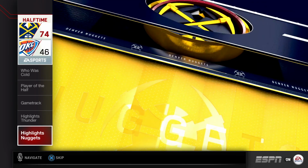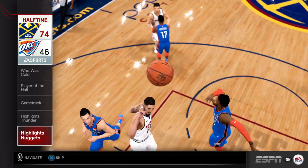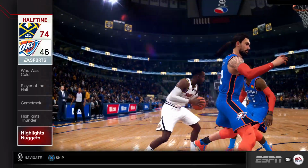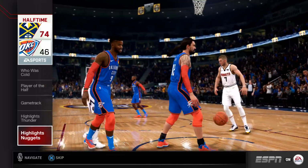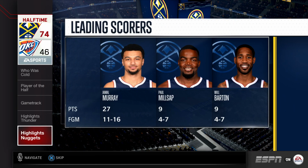The Nuggets were the dominant team in that first half, without question. It was their playmaking, the way they gave each other scoring opportunities. That really impresses me. I love seeing unselfish basketball like that. These are the guys getting buckets for the Denver Nuggets.